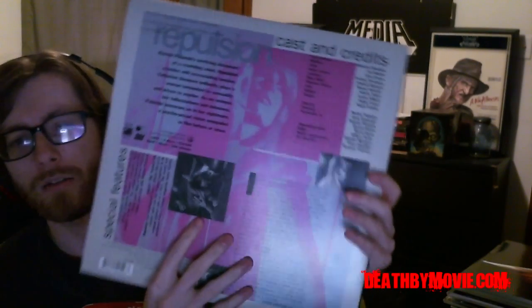Right, so it's got like a gatefold here, since it's a Criterion. And there you go, it's 2 discs. That's what the back's like. There you go. So that's Repulsion.